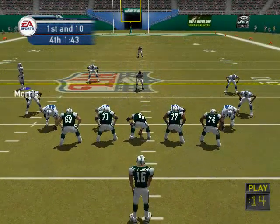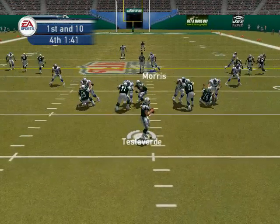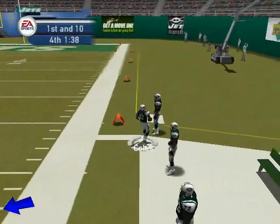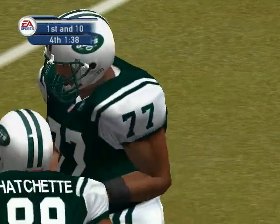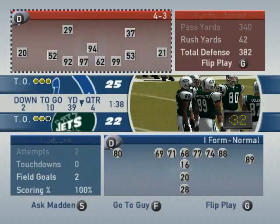First and 10. Hunt. Number 16 steps back with a pass. He felt the pressure there. And I'll tell you, the toughest thing to do as a quarterback is to throw it accurately when there's a big old defensive player in your face.